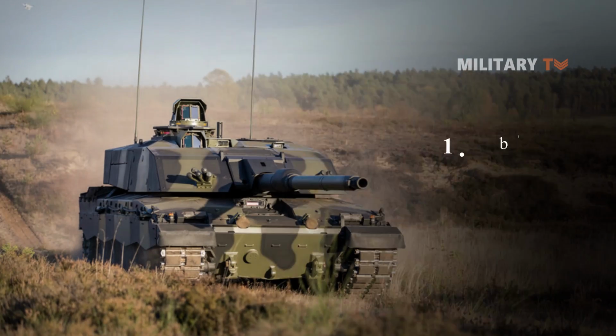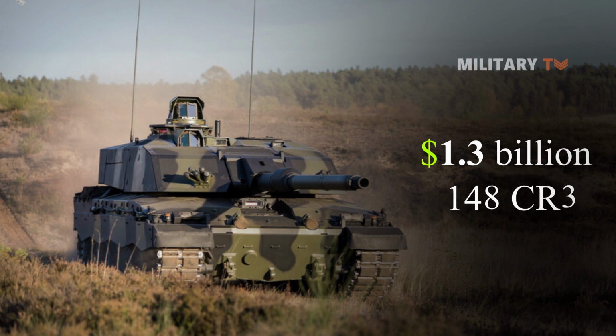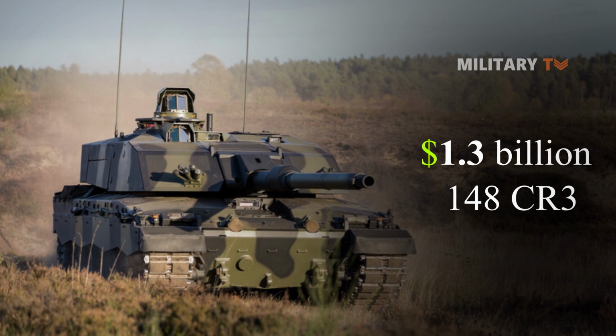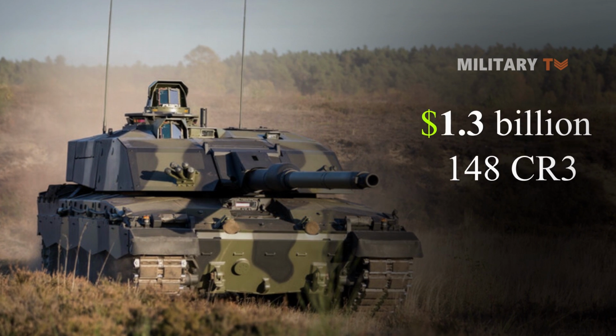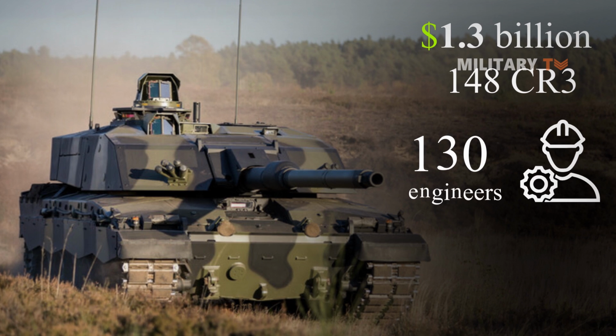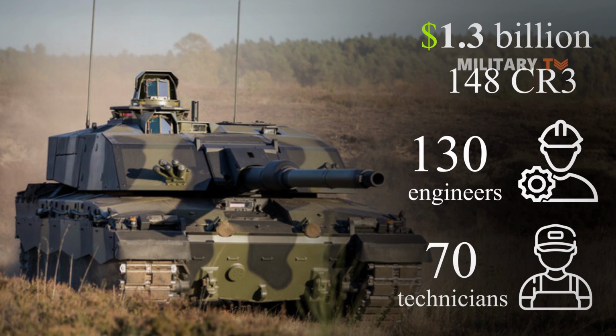It costs about $1.3 billion to upgrade 148 CR3s from the existing CR2s, which are intended to keep the capabilities until at least 2040, and will provide 200 skilled jobs at RBSL, including 130 engineers and 70 technicians.